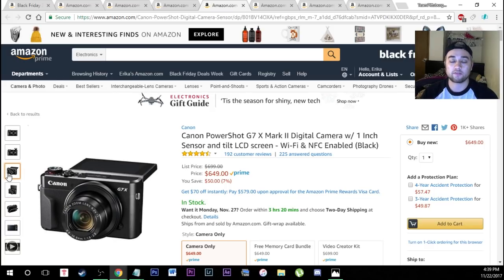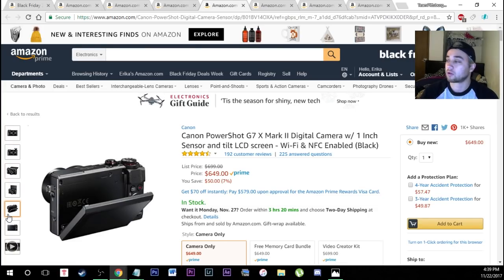This is something more if you're vlogger oriented, or you just want a nice point and shoot you can put in your pocket that's still going to look good. I've seen a lot of travel vloggers, I think Casey Neistat, use one of these, and it's just an all-around useful tool. It's coming in at $650, so $50 off, so not a big difference.